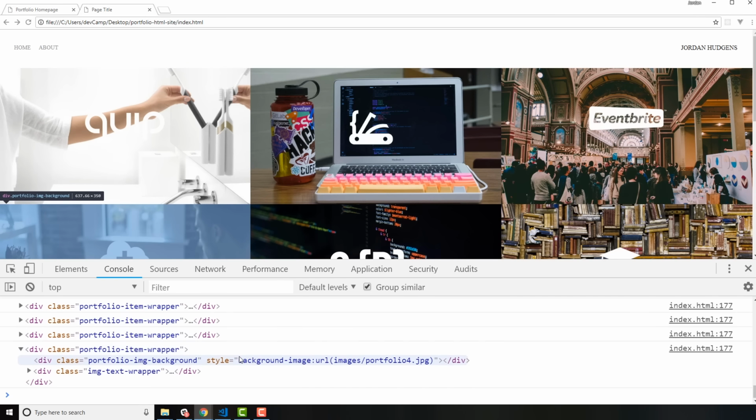Because if you remember, the entire reason we're doing this is because whenever someone hovers in, we want to add that class that we created. I forget the name of it, you have to reference it, the image darken class, I think. Yeah, so we want to add that. And now that we have access to it, we can.